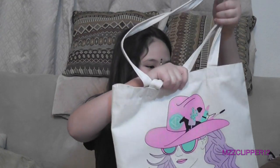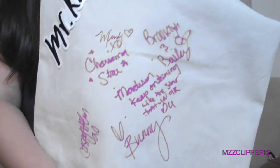Then guess who signed my bag, guys? Okay. I put the Mr. Kate stickers here so I have a memory. Oh my God. So I'm just going to tell you who signed it real quick, and I'm gonna show you. Mindy, Brooklyn and Bailey, Charisma Star, Casey, and Bunny. Oh my God. So Casey wrote sideways.